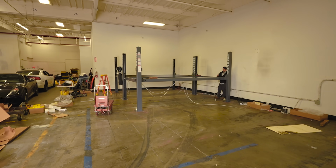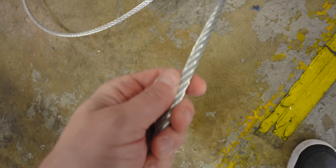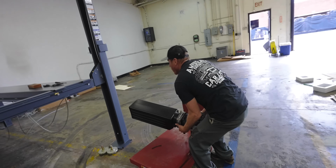Hell yeah. Those look awesome, guys. Just getting those cables thrown in there now. Some heavy duty cables. Hell yeah. Power unit.